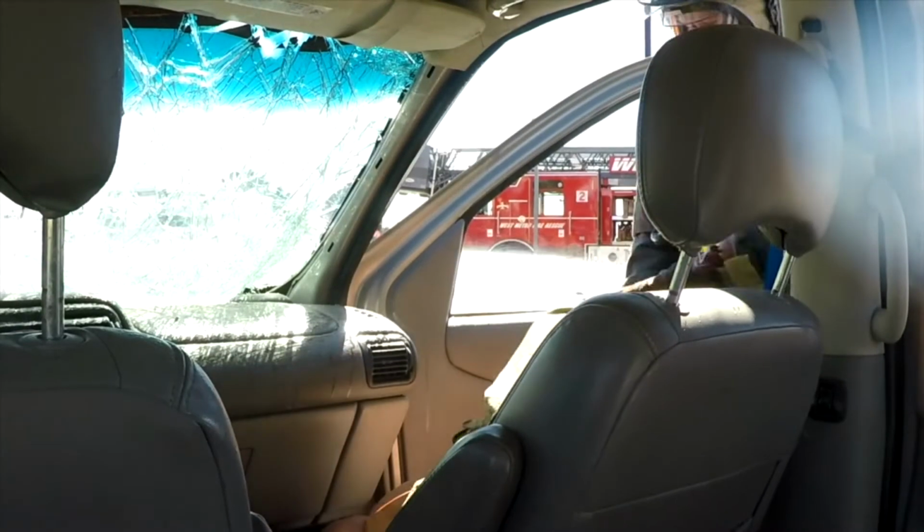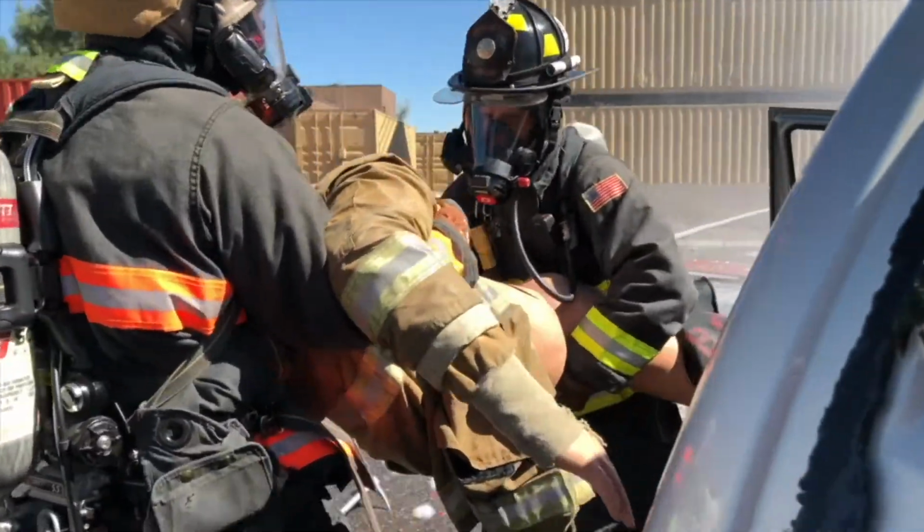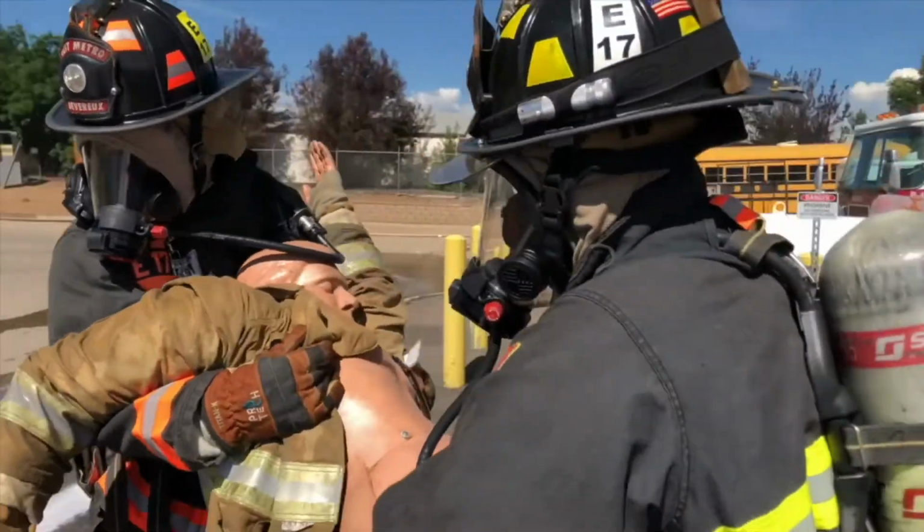So while we're doing our fire attack, our number one priority is always life safety. And so it's how do we extinguish or control the fire and then rescue the people from the car.